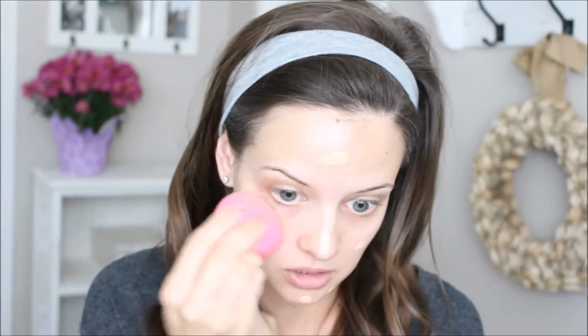The next thing I'm going to do is foundation, and it's just the CoverGirl Ready Set Gorgeous foundation. This is really the only foundation I use. I'd like to try the L'Oreal Cushion foundation, which I might be going to Ulta this week and picking up, including that. I just hate how pricey that thing is. This CoverGirl foundation is only like $7. I want to try the L'Oreal one though. I just want to try some other ones.